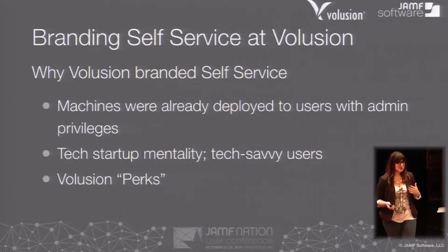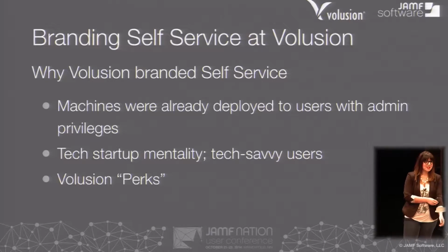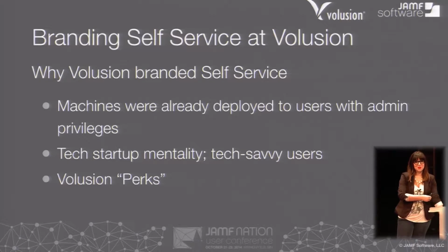So I ended up changing the name to Volusion Self-Service, which I think kind of reflects the app a little bit better, just kind of going through some of the growing pains of figuring out the best way to get my users to want to use this stuff.